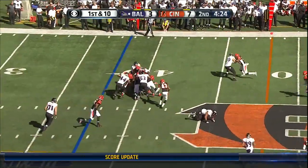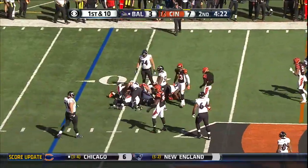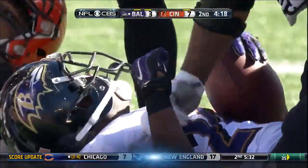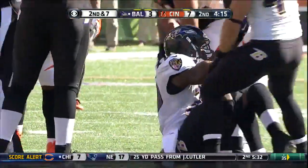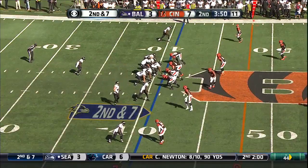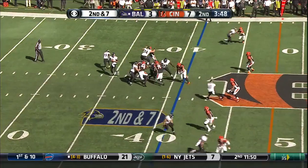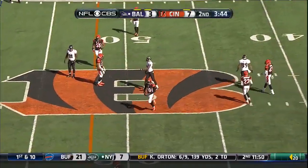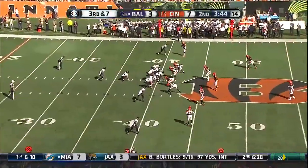Forsett. Justin Forsett came into this game averaging 5.8 yards an attempt. That was the best of any NFL running back. Flacco to throw on 2nd and 7. Over the middle and complete. And now all of a sudden, he's the starter.